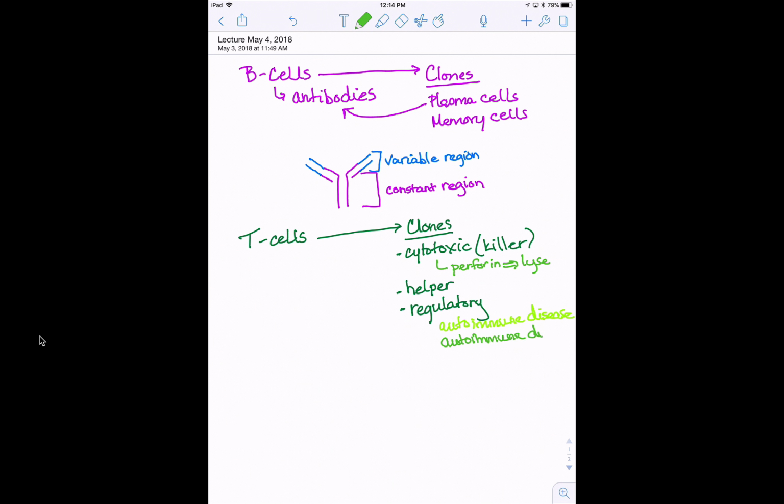Autoimmune disease. Autoimmune diseases are diseases where the body attacks its own cells. So things like multiple sclerosis and rheumatoid arthritis are examples. In the example of MS, it's attacking that insulation around the neurons that we talked about, breaking down that insulation. With rheumatoid arthritis, it's destroying the cartilage in the joints. So if the regulatory T cells don't keep the immune system in check, it can lead to autoimmune diseases.